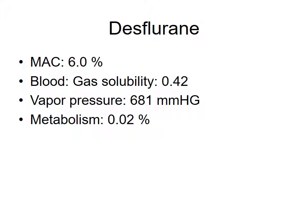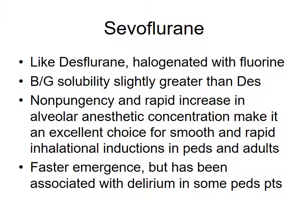Okay, there are the numbers: 6% MAC, 24.2 blood gas liability. Sevo, this is the first drug we're going to talk about, so bear with me, okay? It won't be much longer at all. Like desflurane, it's halogenated with fluorine, with blood gas solubility slightly greater. What's the blood gas solubility of sevo? 0.65. Some will tell you 0.69. When you look at different sources, you'll see a little bit of difference. That drives you nuts. What do I remember? 0.6, 0.7. So that's not that big a thing.